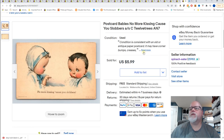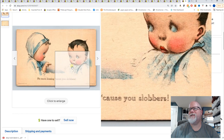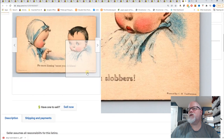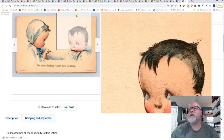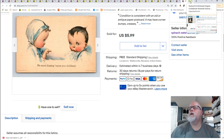Artist signed Charles Twelvetrees, Babies. No more kissing cause you slobbers. Nice. There's that, and there's Twelvetrees right above my head. He does have a signature. I've not seen it on these ones, but it's a unique signature. So $5.99 for that one.